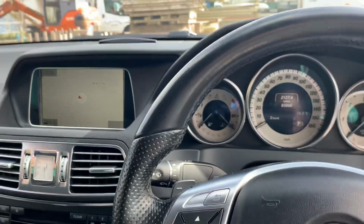I've also got a full service history for it. It's a one previous owner car as well.